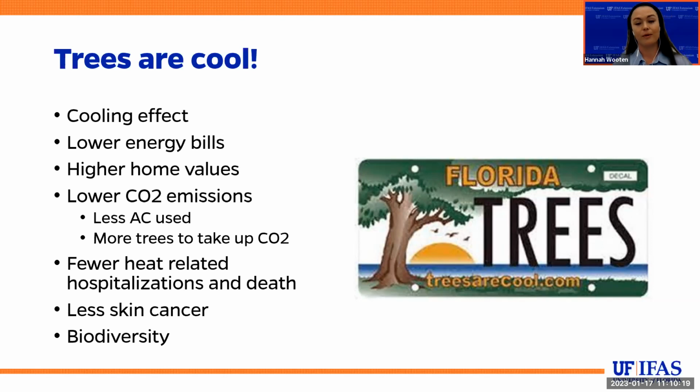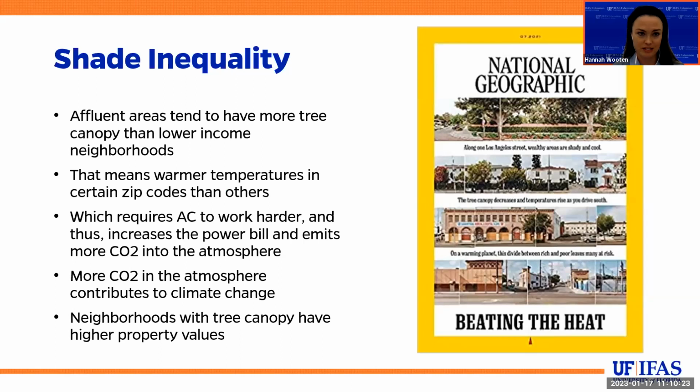So trees are cool, and we really should think about them beyond just their beauty. Shade inequality is something that does exist, and I highly recommend a National Geographic article if you're interested in reading more from the July 2001 issue. It does an exposé of Los Angeles, and you can do a little satellite survey of your own county in the state of Florida, your own neck of the woods, and you can see that affluent areas do tend to have more tree canopy than lower income neighborhoods. That means that there are warmer temperatures in certain zip codes than others. So that means, independent of climate change, you could just not even care. We have differences of multiple degrees of temperature within a few miles of neighborhoods within our own cities.